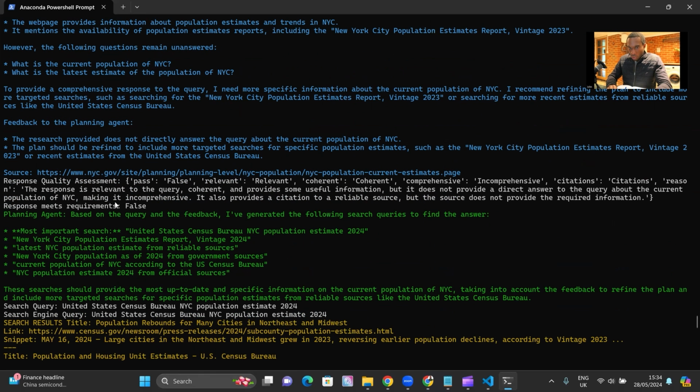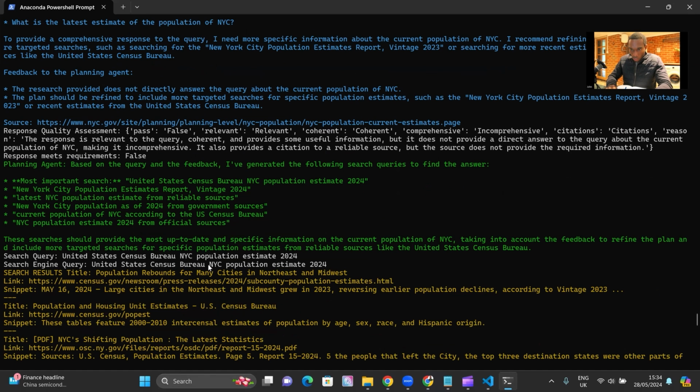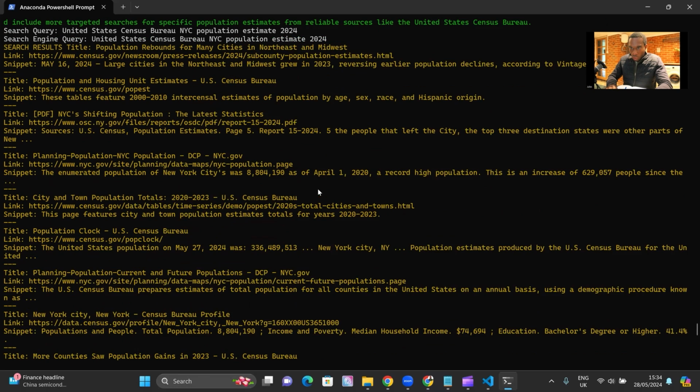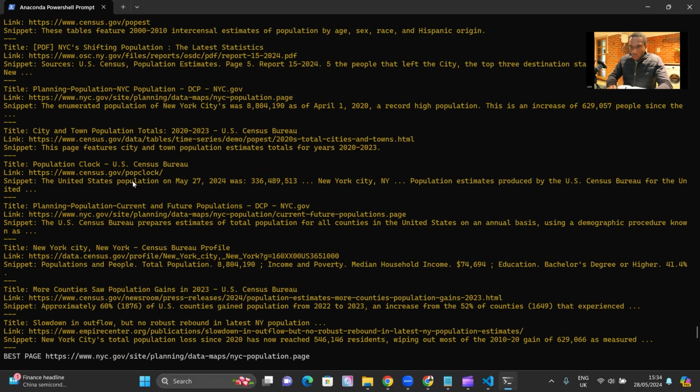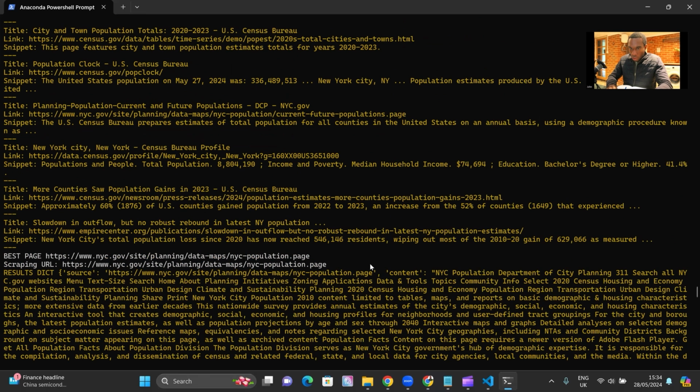Based on the feedback from the integration agent, we have adapted the search from the planning agent. Now the most important search is United States Census Bureau NYC Population Estimate 2024. Hopefully we do pick up a different source of information. So we have our search engine results page, and we are back to searching for this planning data maps NYC population page.